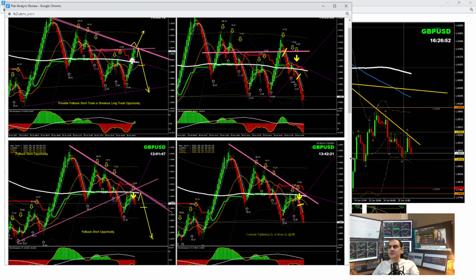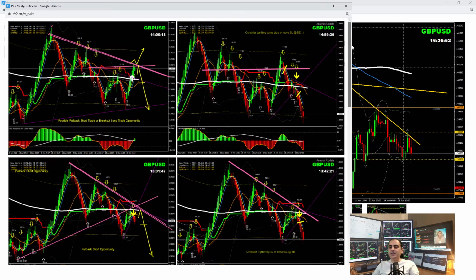Then afterwards, price reversed, and I explained to my traders that if the price is going to retest this resistance level, then we're expecting a short trade here.